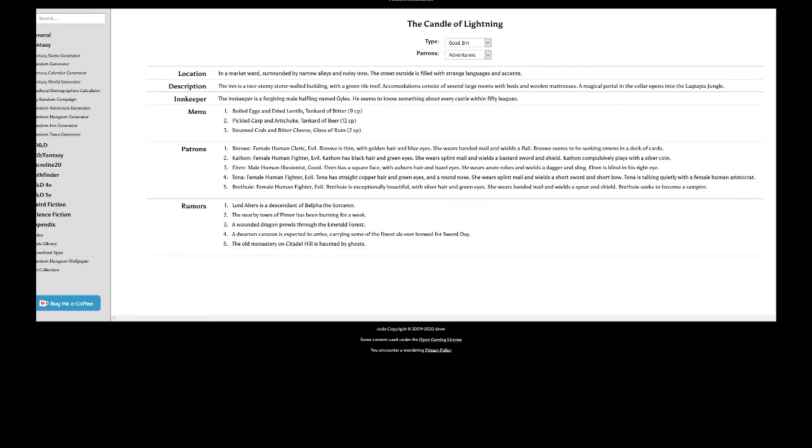You could either have the boiled eggs and dried lentils with a tankard of bittered, a pickled carp and artichoke, which is paired well with a tankard of regular old house ale, or the steamed crab and bittered cheese with a glass of rum. Accordingly, 9 copper, 12 copper, or 2 silver pieces. I shall go for the better option. I shall have the second, my good sir. Well, the third is the most valuable, but I'll go for the second. The pickled carp and artichoke with a tankard of beer. However, you don't have to pay the 12 copper because you already paid for the room, so room and board. So you will have the house ale with the pickled carp and artichoke. Good old Gregor's going to have that for you in no time.